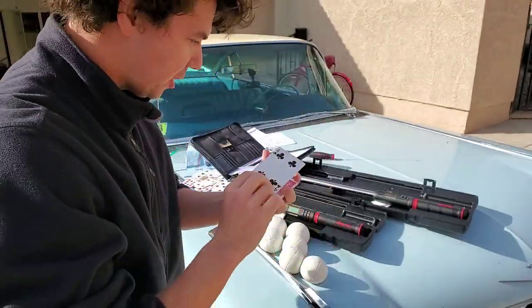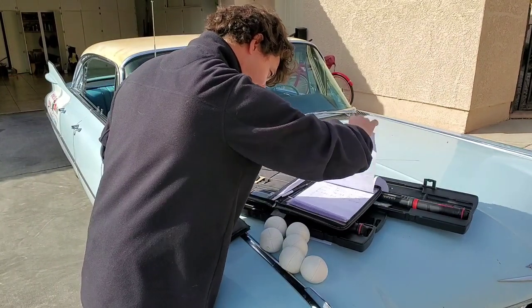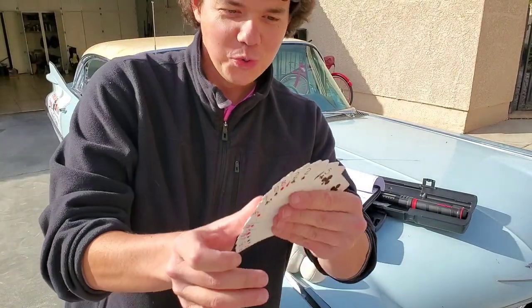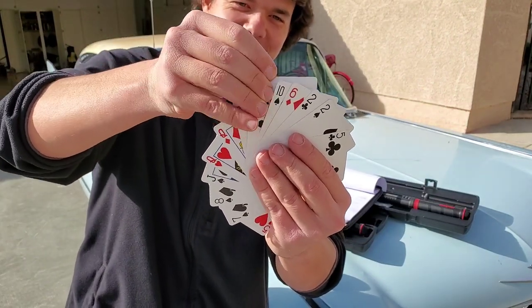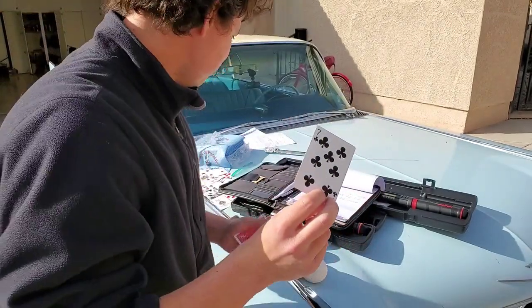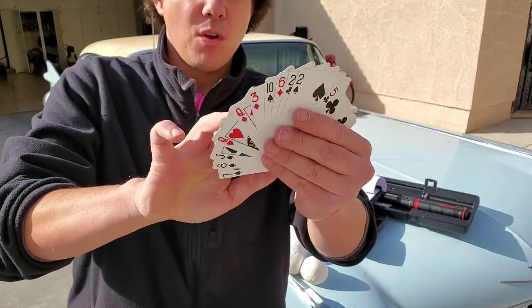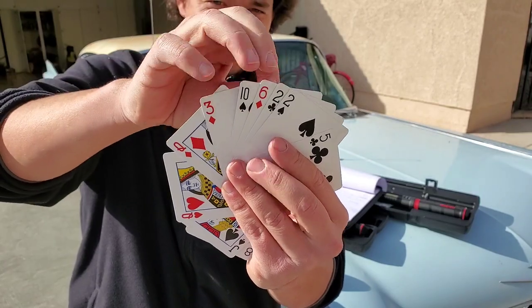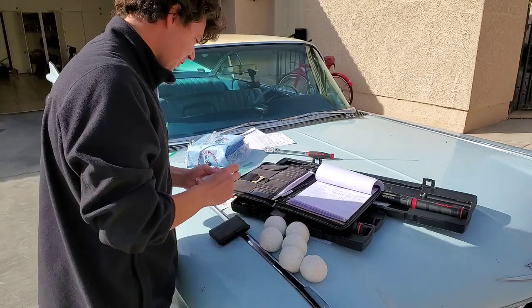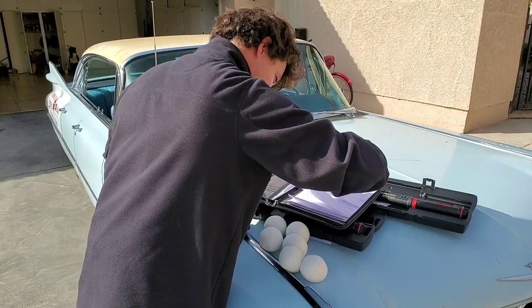Four of clubs. There is no 4 of clubs. Oh. Here we go. Man, I feel like I'm flying. 7 of clubs. Oh my God, there's no 7 of clubs. Three of diamonds. Woof.